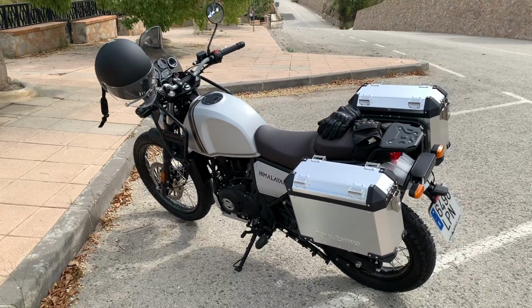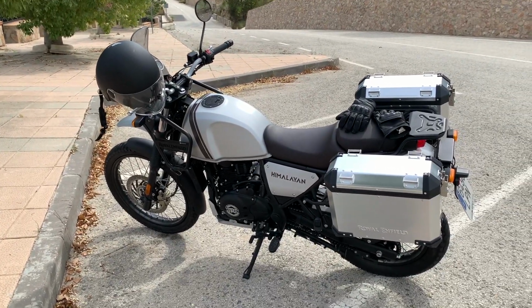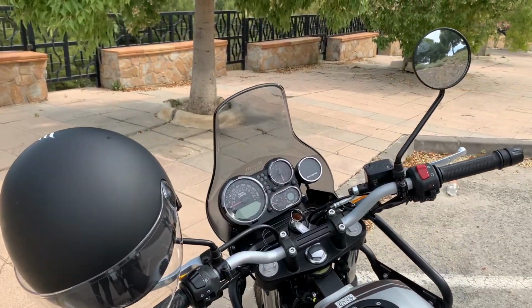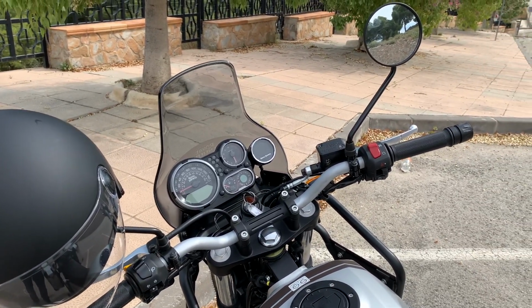Turns really well into the corners with a big 21-inch front wheel. Really nice slow manoeuvring and handling. So all in all, pretty good. I thought the screen would offer a bit more wind protection than it actually does. Bearing in mind it is quite a windy day today, so I was getting buffeted from all sides.